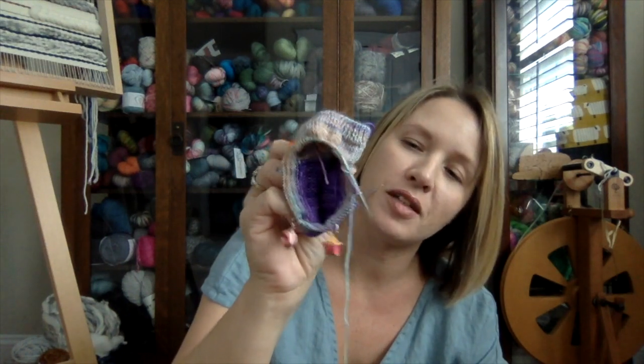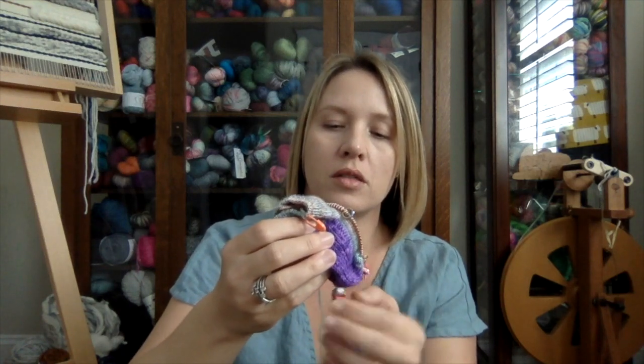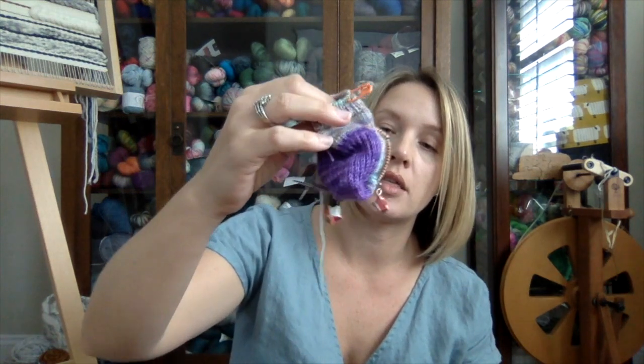And I'm just doing the double gusset, and I have these cute little paper star stitch markers, marking where I'm doing my gusset decreases. So that's on the needles, and those are going to be for me.